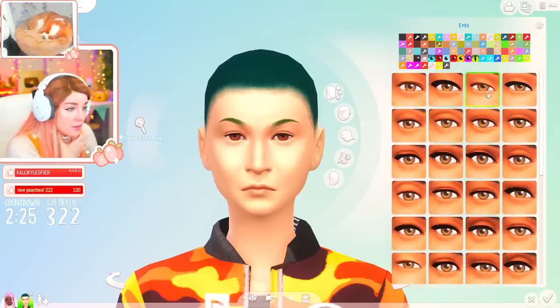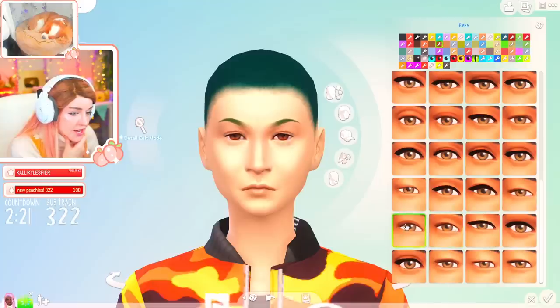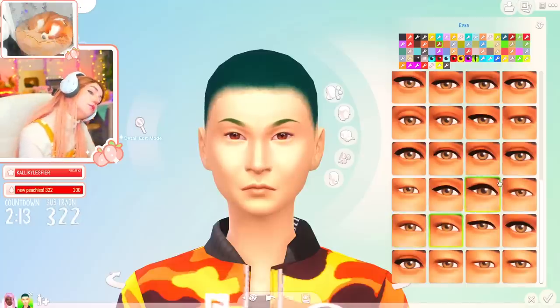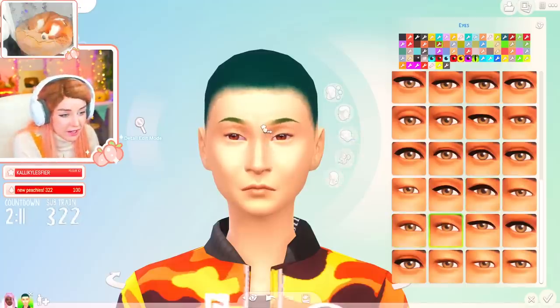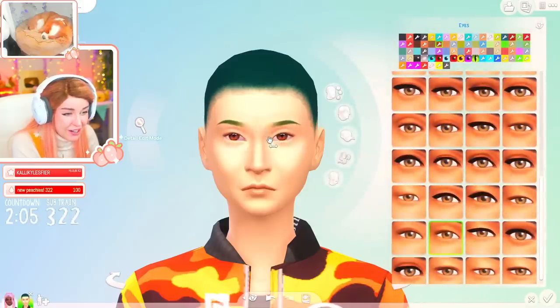I don't get my eye presets with occult sims either, which is major sad energy. Major sad. The sim be looking kind of sad at mud, which I don't love. So I'm going to try and reduce the amount of madness because you're looking angry right now, babes. Don't be looking so angry.